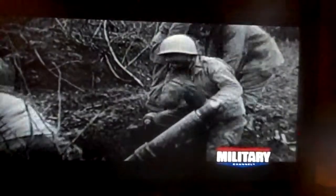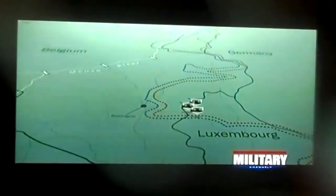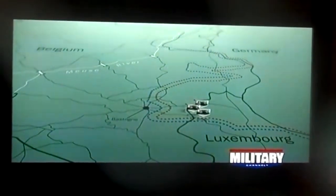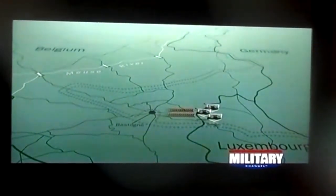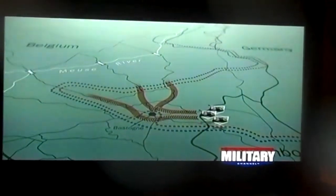The 101st Airborne Division is sent to reinforce the town. For 3 days, in the cold and snow and without air support, the 101st and remnants of the 10th Armored Division fight off repeated attempts by the Germans to take Bastogne. On December 19th, frustrated by the stubborn U.S. defense, the 5th Panzer Army's main armored force is ordered to bypass Bastogne and continue their advance toward the bridges on the Meuse River.